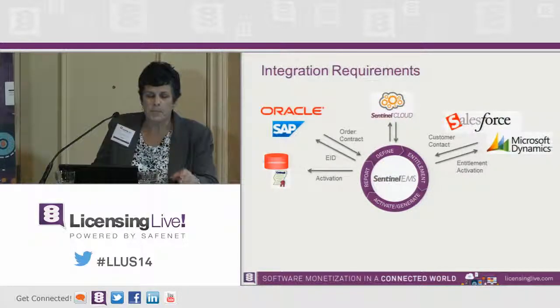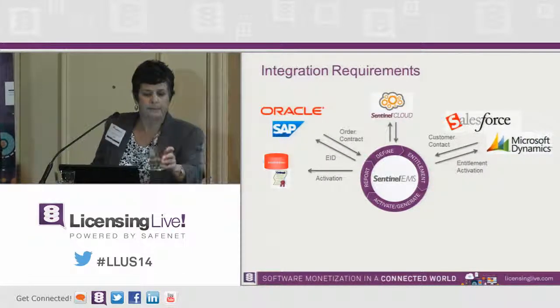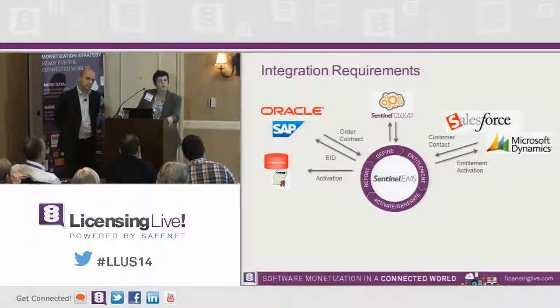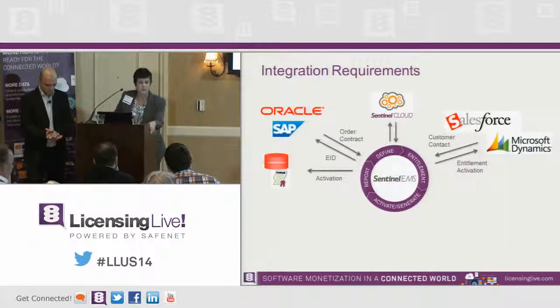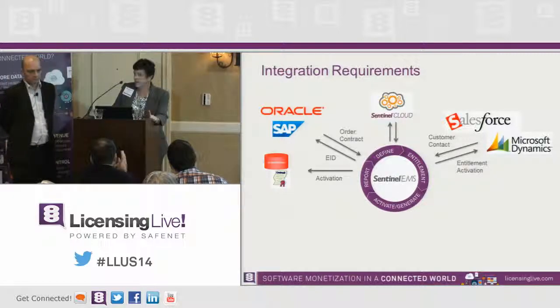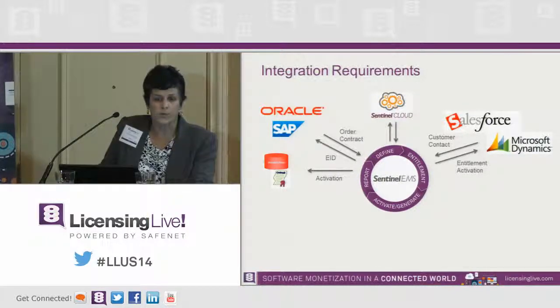Do you propose some integration with Salesforce or Microsoft Dynamics? We do. We have a Salesforce connector actually and we can certainly do it through our professional services. You can do it yourself with our web services as well. I would suggest that this afternoon we're having breakout sessions, and if you come to the entitlement management table, we can talk to you about our connectors, one of which is Salesforce.